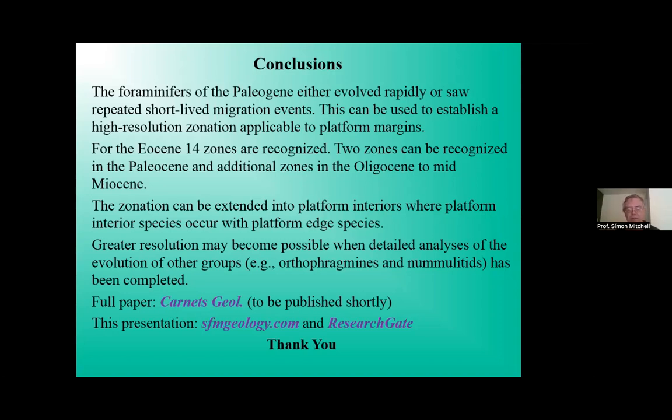The full paper is currently being typeset, which describes the zonation for the Eocene. And that will be published in Carnets de Géologie. It's probably going to be about 150 to 200 pages with illustrations of all the forms that are used in the stratigraphy and our breakdown of the species. And of course, all of you know Carnets de Géologie is free access online. So everybody can get a free copy of that.